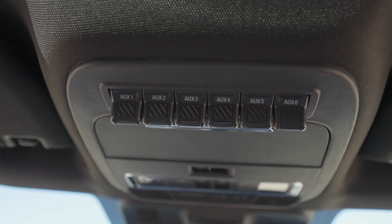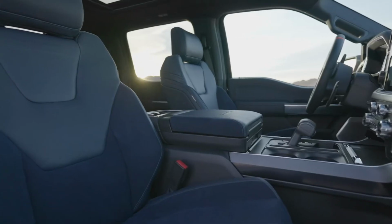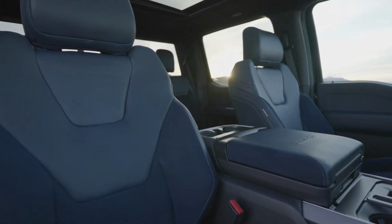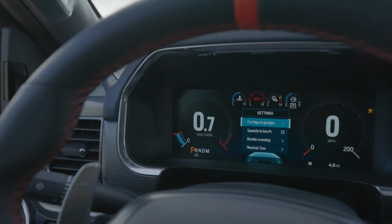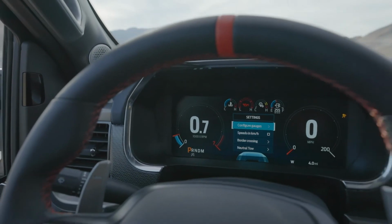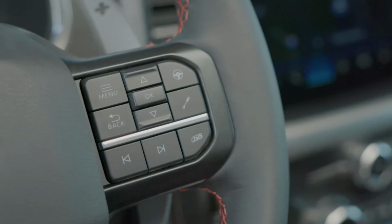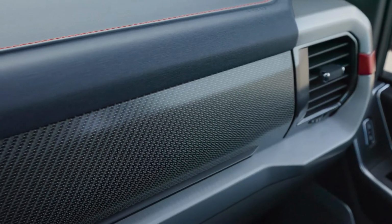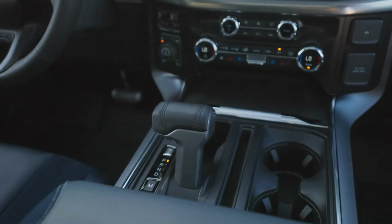Oh, and I guess we should discuss the interior briefly, which features well-bolstered seats that can be upgraded to optional Recaro buckets, standard aluminum or optional carbon fiber interior trim, and a new steering wheel adorned with aluminum paddle shifters and that signature Raptor centering mark that seems like pure fashion until your Raptor goes a-sliding.